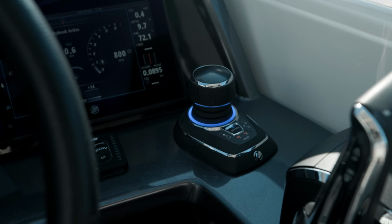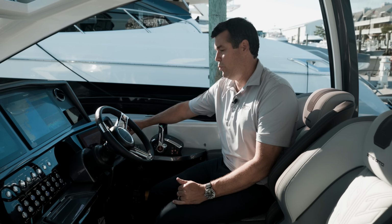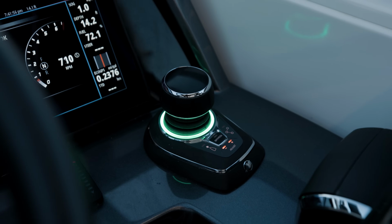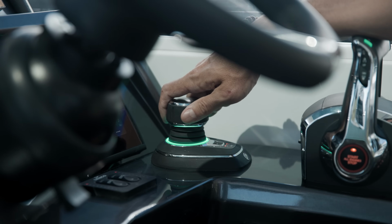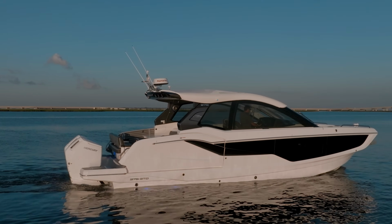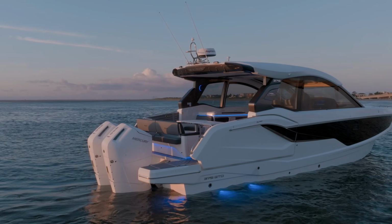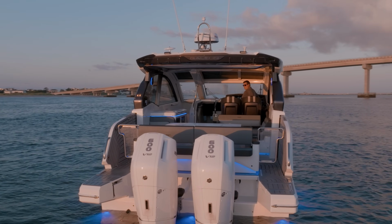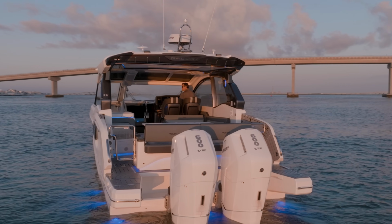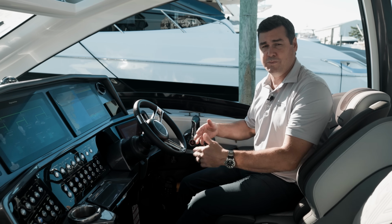And you also have a joystick. We talked about Skyhook, so you're enabled with Skyhook. You have one-touch autopilot with it. You can do a twist for 10 degrees, you can touch it for 1 degree. And obviously joystick docking is really special. So with the 600s, the engines stay straight. Most people are questioning that because it's such a unique thing. The engines are straight, but the pods below move. So it almost behaves like an IPS boat with the joystick and those units moving at the bottom.